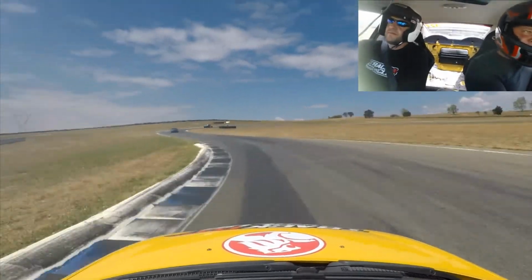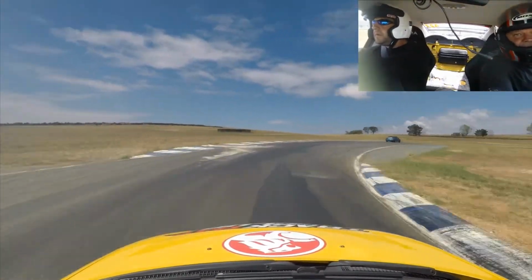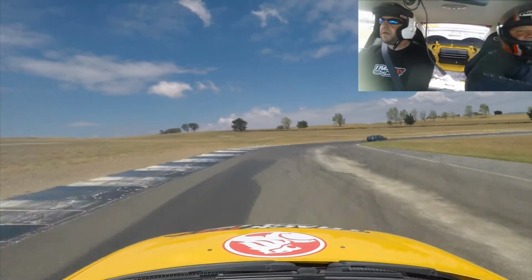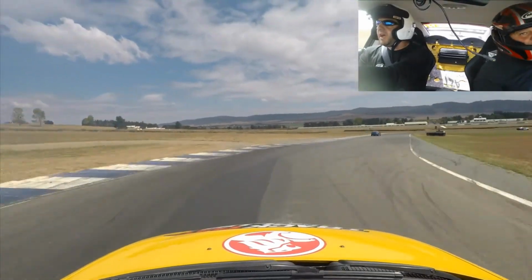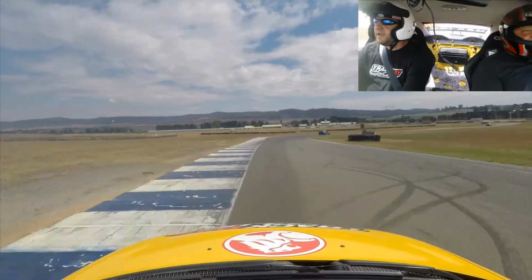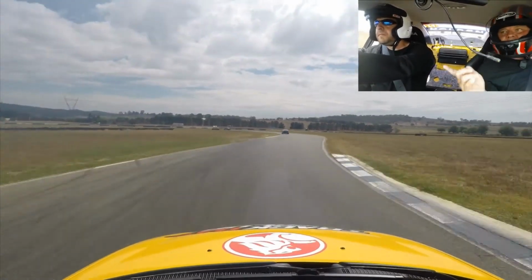Turn in. Stick to the left. Beautiful. Nice. In now. Look for the hump. Feet off everything now. Feet off everything. So don't brake. Don't brake at all. Just feet off everything. Okay. Turn in. It's a good way to learn that top corner.